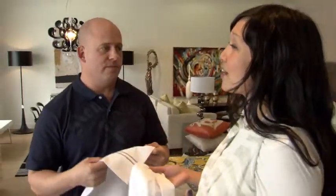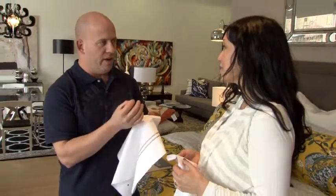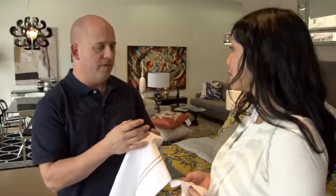So does it really matter? The higher the thread count, the better the sheet? Does that mean anything then? Not necessarily, because if you make a thin cotton thread that's made out of cheap cotton, you can jam a whole lot into that inch, but eventually it might fall apart. Outside of thread count, you really want to go with the feel of what's in your hand or what you're going to lay on.